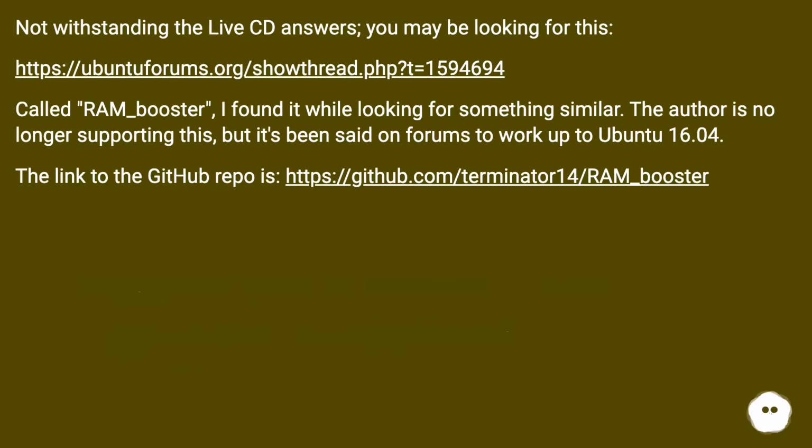Notwithstanding the live CD answers, you may be looking for this. This URL, called RAM_booster, I found it while looking for something similar. The author is no longer supporting this, but it's been said on forums to work up to Ubuntu 16.04. The link to the GitHub repo is this URL.